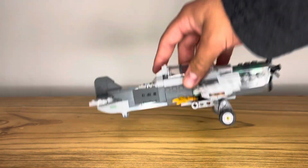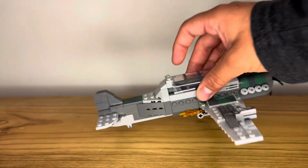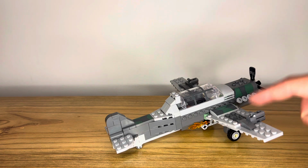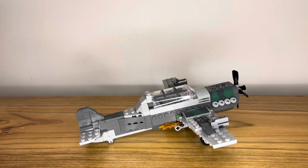You can take off, having 3 wheels, one at the back, 2 at the front. You have the propeller, you have interior detail to sit 1 person, you have the exhausts, and you have these flick-fire missiles, which just represent guns that shoot at the car.